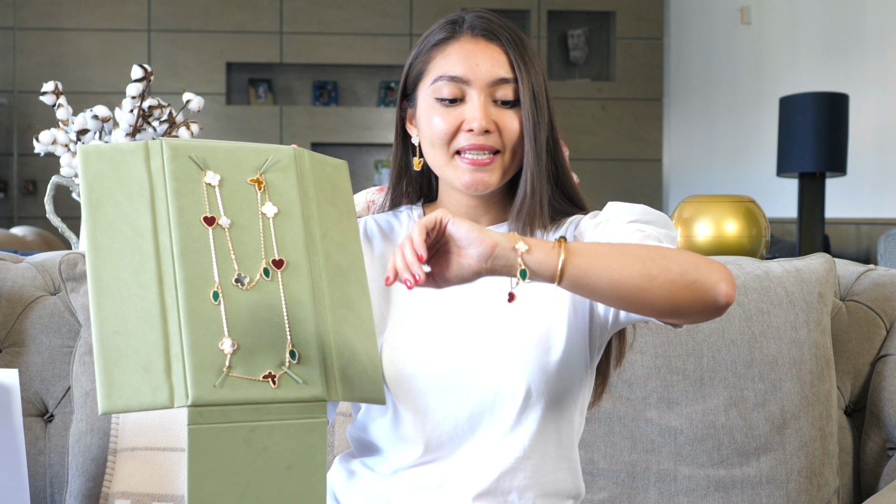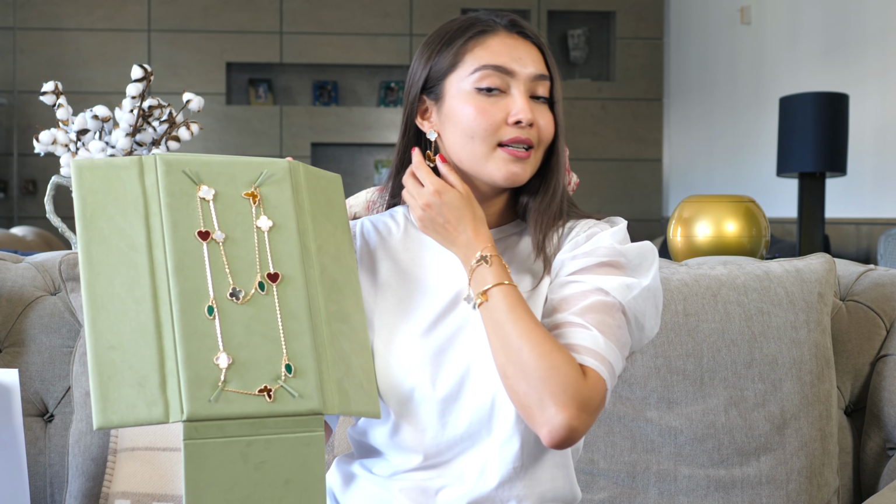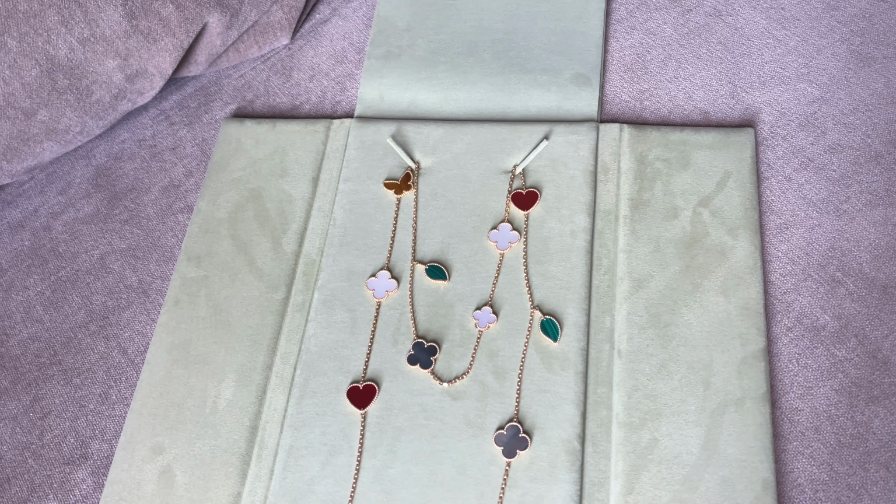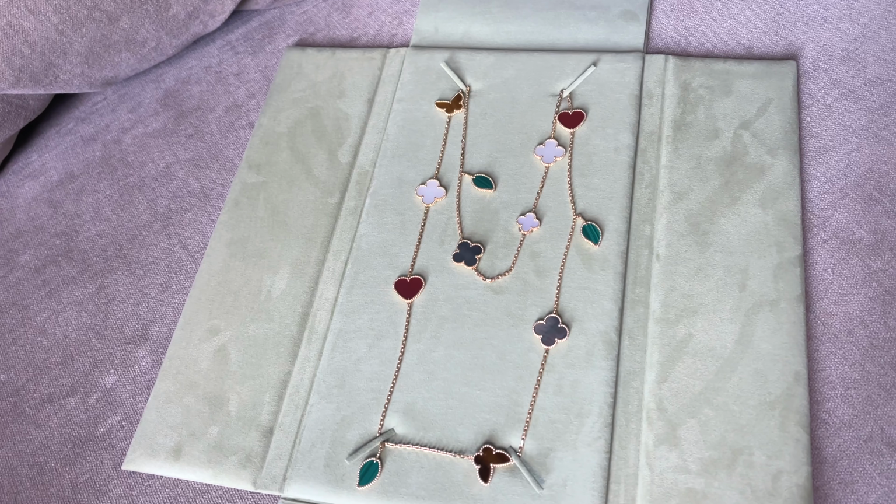As you can see, I'm wearing my lucky bracelet as well as my lucky earrings, and I have decided to go for this white t-shirt blouse, so it will stand out a little bit more against the plain outfit, so you can see how it looks on me. This necklace has 12 motifs, and they're all different ones.